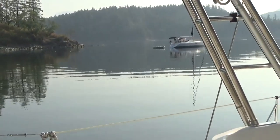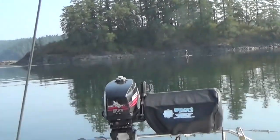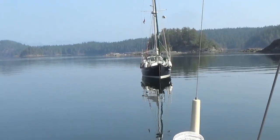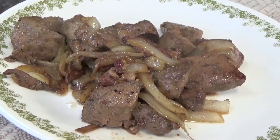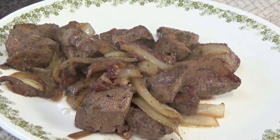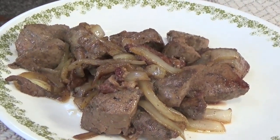They're in that boat over there. There's Evening Star, Tom's boat. He's over visiting with Colin right now. I might head over that way. So we're on Wassail, and Colin has cooked up some liver and onions. I have not had liver and onions in probably 100 years.